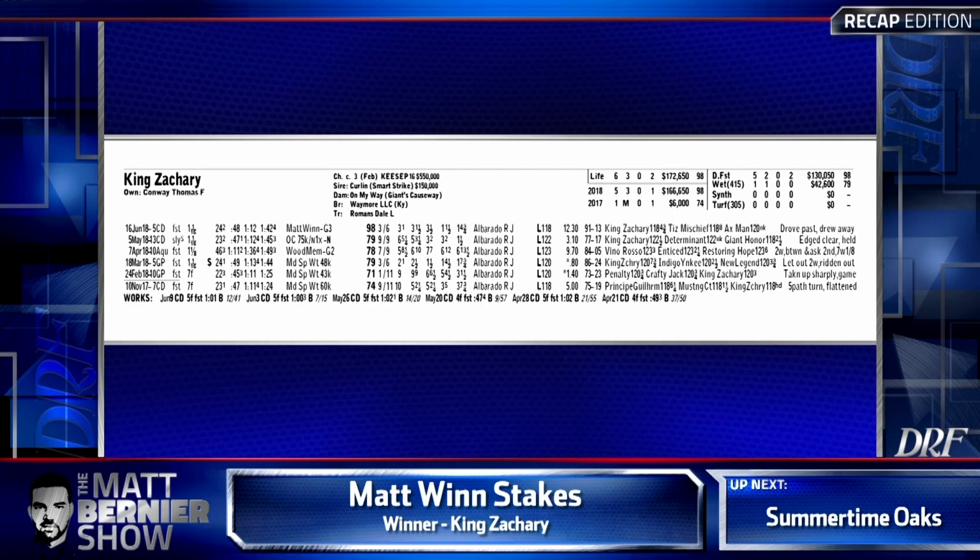Tiz Mischief is part of the reason that I'm concerned about this race as a whole, because Tiz Mischief, thus far as a 3-year-old, has been terrible. And now all of a sudden he jumps up to a low 90. I'm just having kind of a hard time totally buying into it, especially when you consider how bad the 1-2 favorite ran. Axeman. Let's get to Axeman.